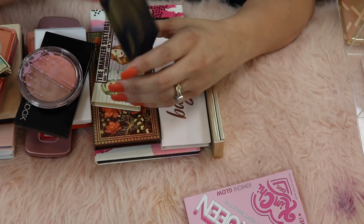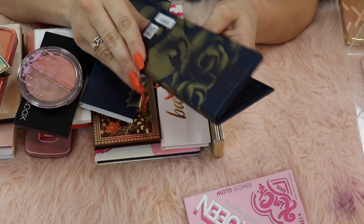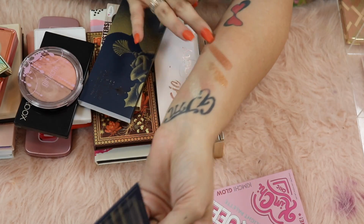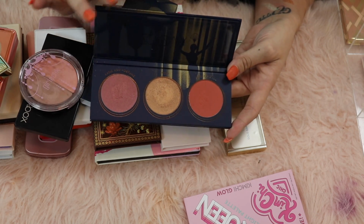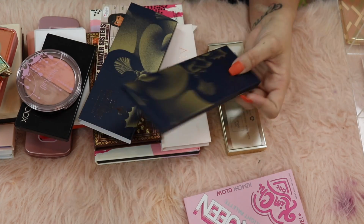This is the Zoeva Premier. This one was either from Boxy or Ipsy. I don't remember exactly which one. This one is stunning though. Look at those. 2 blushes, this darker highlight, but it's so pretty. It's very classy to me, I guess. I don't know if that's the right word for it or not, but I love this. I'm gonna hang on to this one.